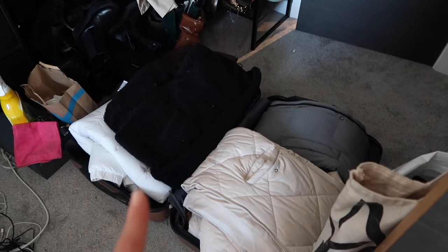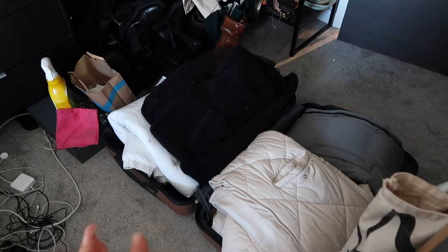I'm also currently, now this is probably a bit premature, putting my big thick winter coats in this suitcase and zipping it up because I'm gonna take them home with me when I go home in a couple of weeks. I know it's probably really premature, but what about it?